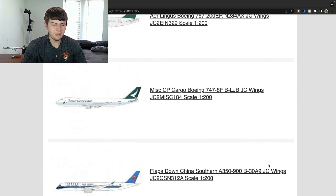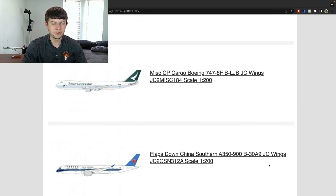And following that, we have another one. They do not stop today for JC Wings. This is going to be a flaps down Southern Airbus A350-900, B-30A9. Okay, so good looking aircraft right here. I really like the livery, a nice standard one. Hopefully we get a normal one to complement this, but I think this is a good release, and for anybody looking for this aircraft, that's going to be quite helpful.